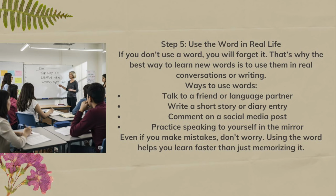Review schedule. Day 1: Learn and use the word. Day 2: Review and use it again. Day 4: Review. Day 7: Review. Day 14: Use in conversation or writing. Apps like Anki, Quizlet, and Memrise use this method to help you review words at the best time, just before you forget them.